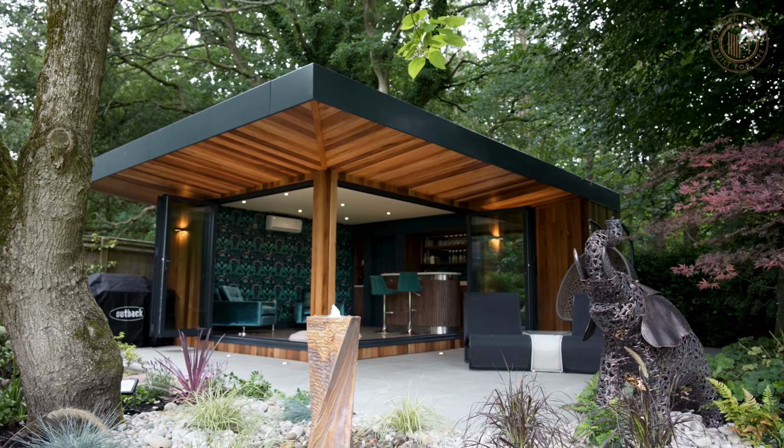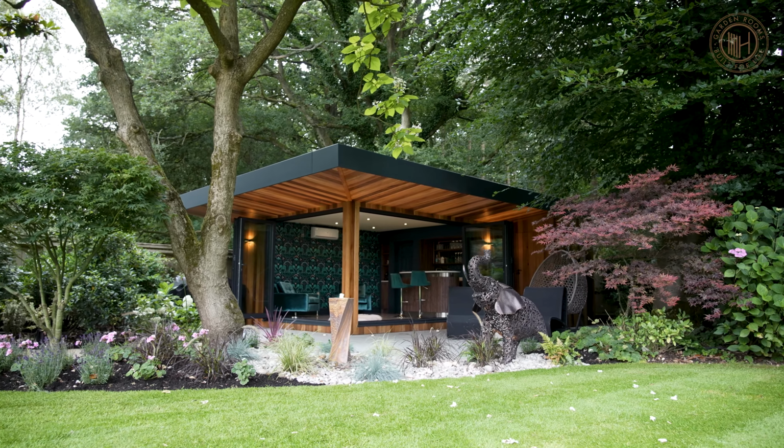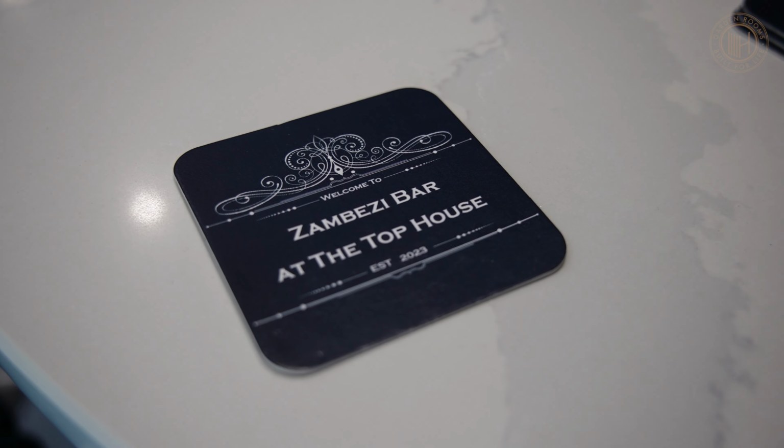My favourite feature of the garden room, I think I've got more than one actually. I love the overhang. The design was quite special for us. And the bar itself inside is the most beautiful design. So we put those two things together and we think we have a very unique building.